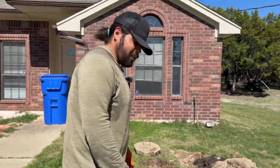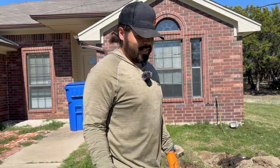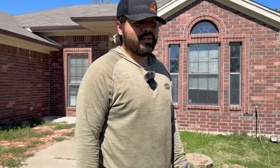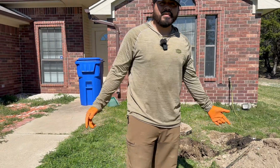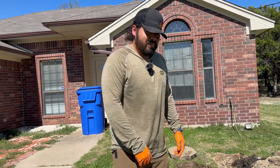So we just got the tank, did a test on the drain field, and now for the fun part, I get to put these on and cover everything back up. So hopefully whoever purchases this home decides to get risers installed, and after that, the next time we come out here to pump it out in the next 3 to 5 years, it should not be as expensive and it shouldn't be as bad. But that's the video.